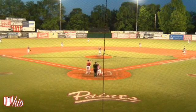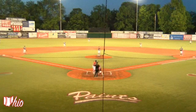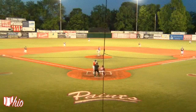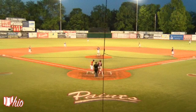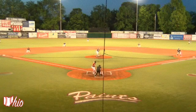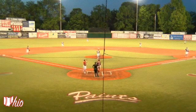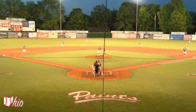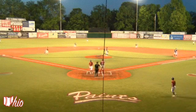Second pitch right down the middle. Nice pitch, Jay. Strike 2. Jay gets the sign, delivers. Ooh. Ball. 1 ball, 2 strikes, no outs. 10-4 in favor of the Seams right now. Top of the 7th. Ooh. Bounces off the turf into Jordan. 2-2. Down the middle, swing and a miss. Nice pitch.